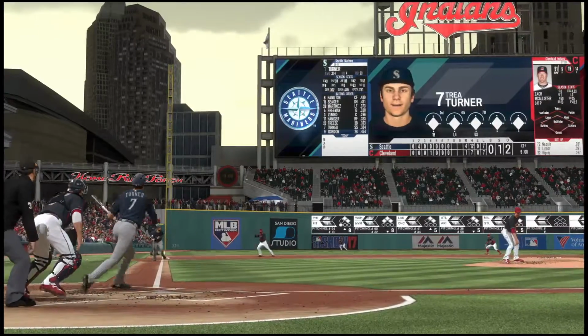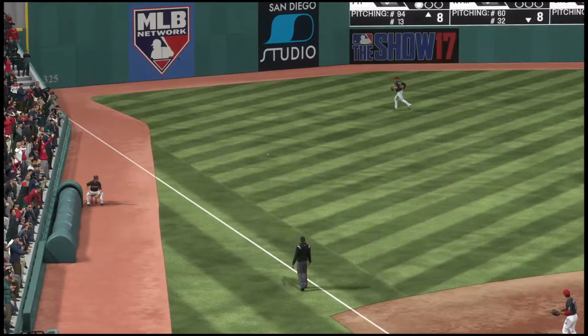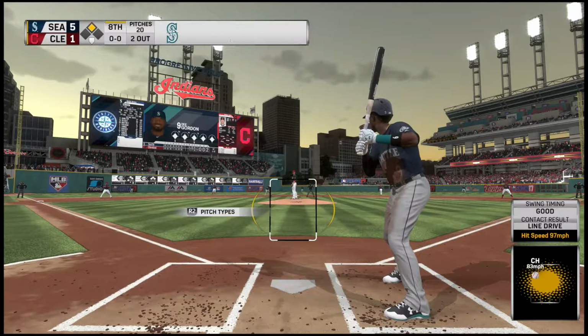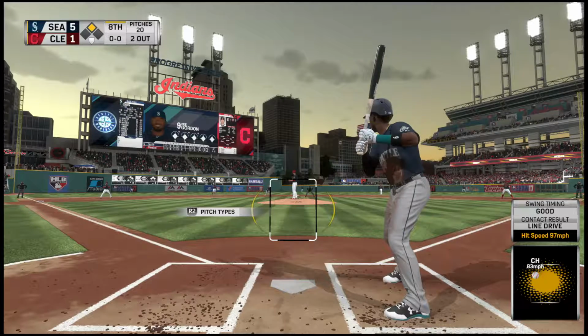Yeah, you've got to find a way to pick your teammates up when you're given the chance, and he doesn't try to do too much right here. He just takes what's there. Safely on second, and his buddy is high-fiving teammates in the dugout.